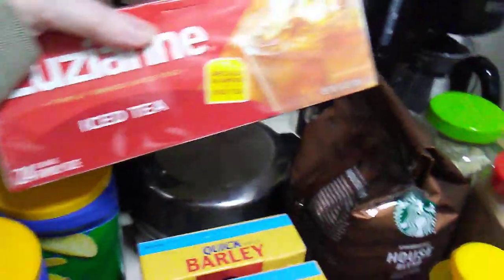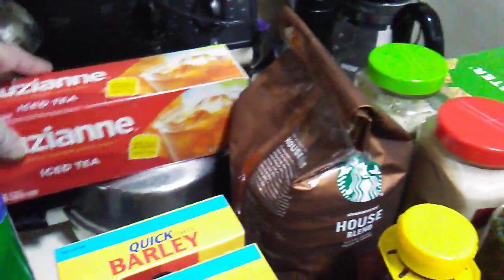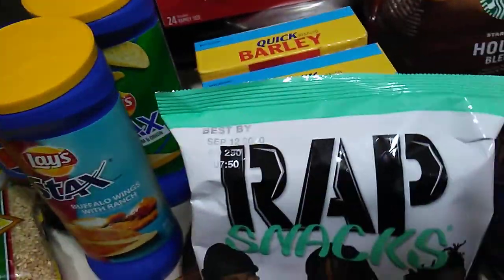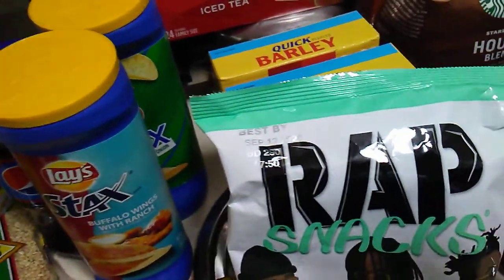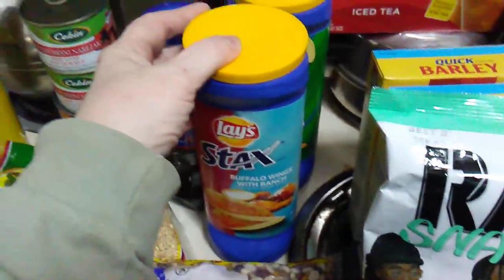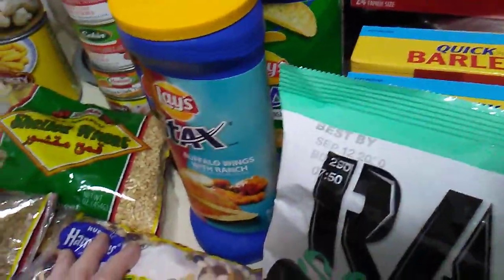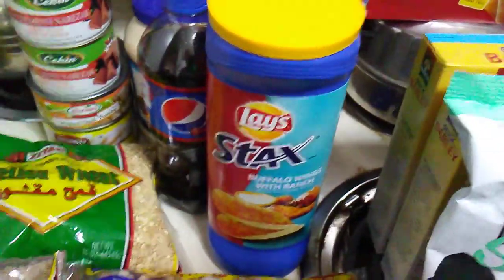Of course, if you get the bigger boxes of these tea bags like I have, I'm currently leaving them wrapped to keep them fresher for longer term storage. So again, these containers, because they're plastic, you can reuse them for other things once you eat all the chips out of them.